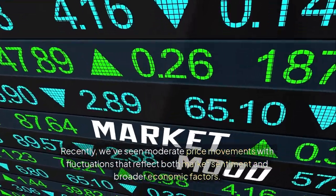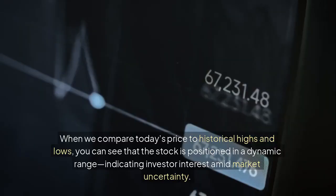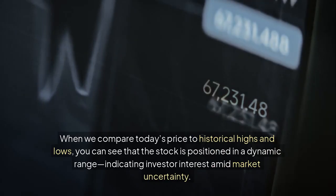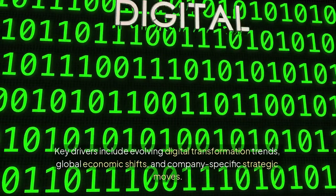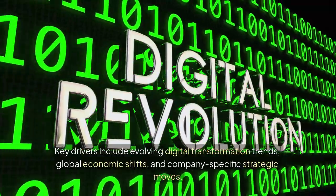Recently, we've seen moderate price movements with fluctuations that reflect both market sentiment and broader economic factors. When we compare today's price to historical highs and lows, you can see that the stock is positioned in a dynamic range, indicating investor interest amid market uncertainty. Key drivers include evolving digital transformation trends, global economic shifts, and company-specific strategic moves.